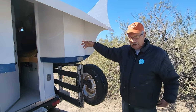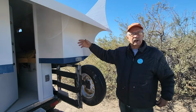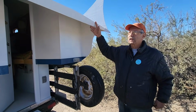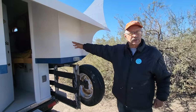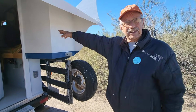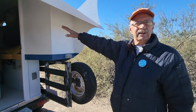But there's no fancy router work in here. There's nothing a do-it-yourself person couldn't do in their garage. You just cut this plywood up and you get your chop saw and you cut up your 1x2 studs. You put it together and then inside you put your little pine siding on there so you got your nautical effect, and it's just like a little cabin.